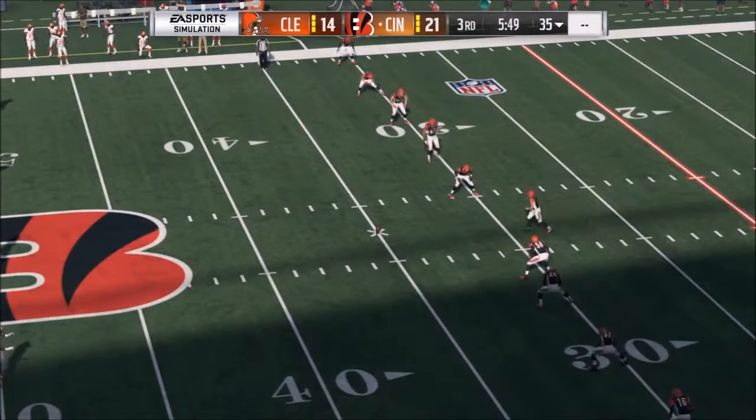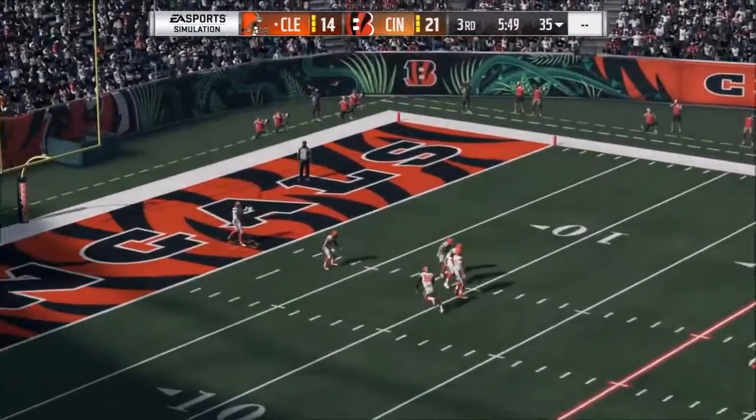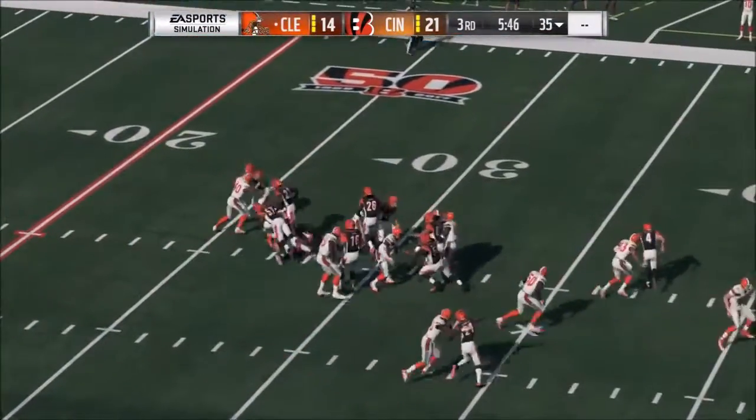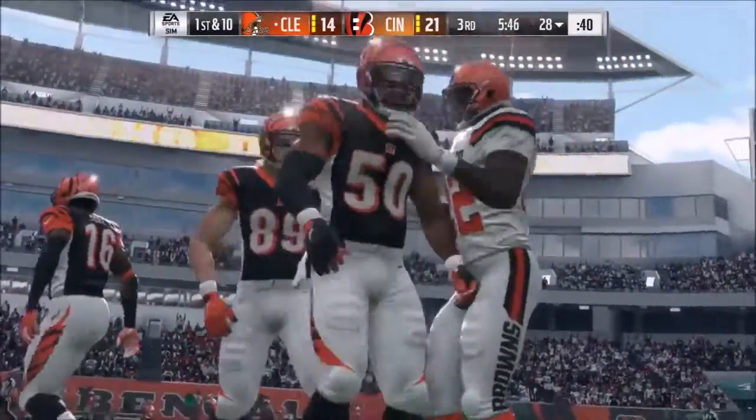So let's try this again. After the kick return, TD, here's yet another kickoff. Fielded about a yard deep. And the decision to bring it out, a good one, as he's up a yard or two shy of the 30.